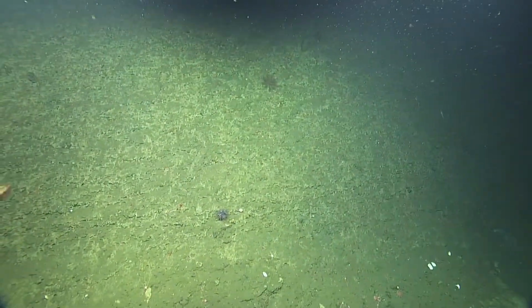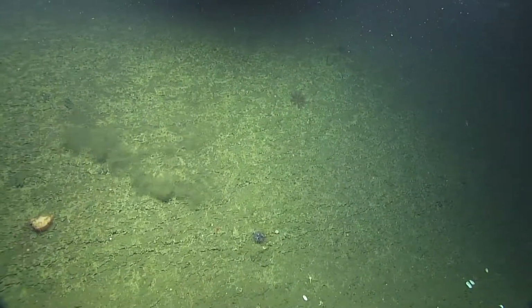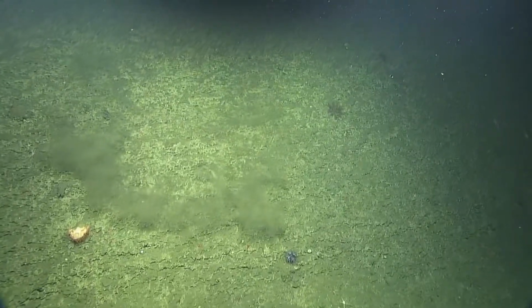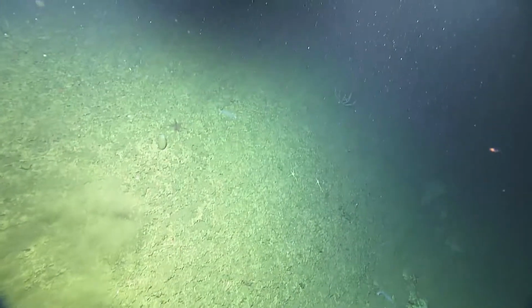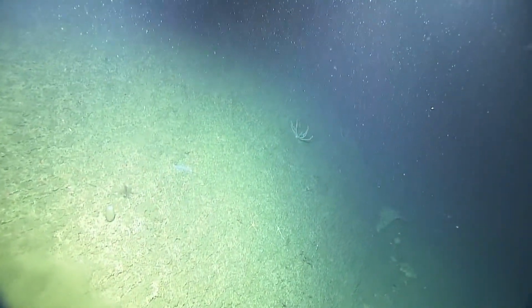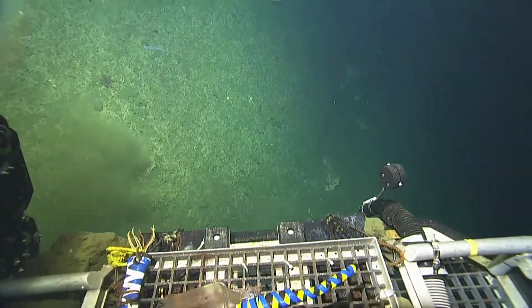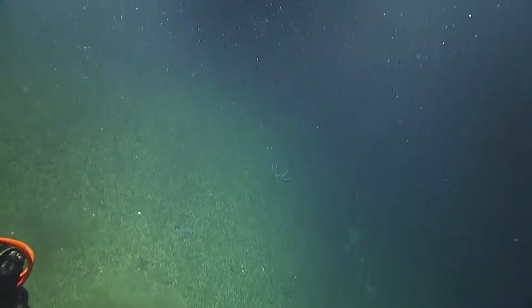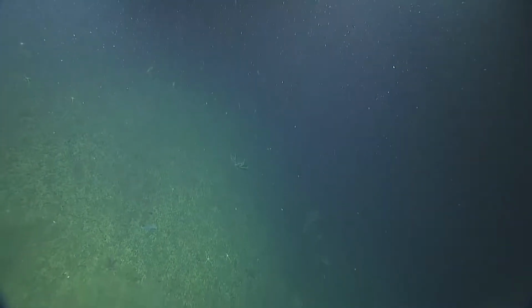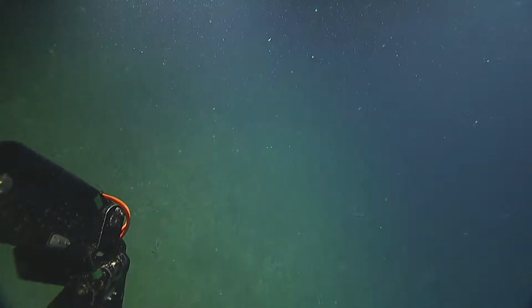For new viewers, you're watching cameras off of our ROV Hercules, and it's tethered to ROV Argus, which is then tethered to the exploration vessel Nautilus. These two robots can go quite deep. Hercules can go as deep as 4,000 meters. Argus, if untethered from Hercules, can go even deeper, 6,000 meters. And right now we're around 1,900 meters.